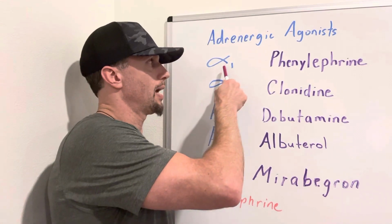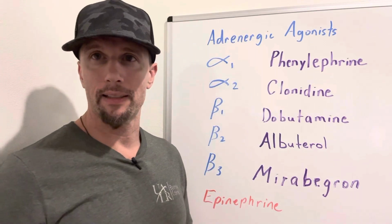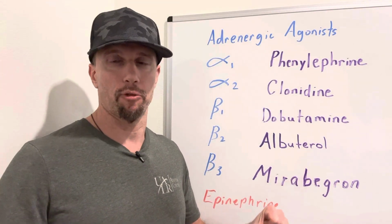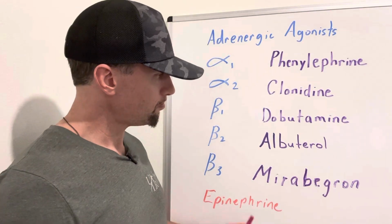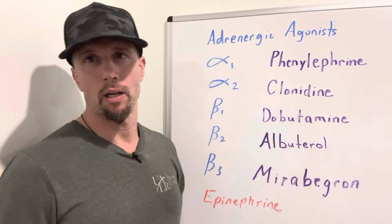It's also going to, at higher dosages like an EpiPen, increase alpha 1 activity. It's going to clamp down the blood vessels that have been dilated and get that peripheral vascular resistance back and get that blood pressure restored. So that's just a general overview. There are many more drugs, but that's just one common drug for each subtype.